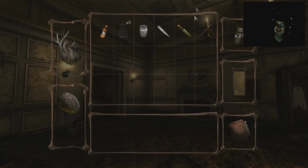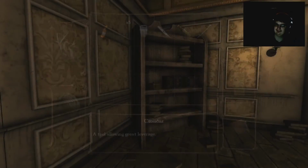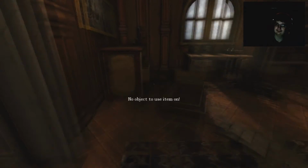Crowbar. Back to the Half-Life days. Yeah, I got a crowbar!